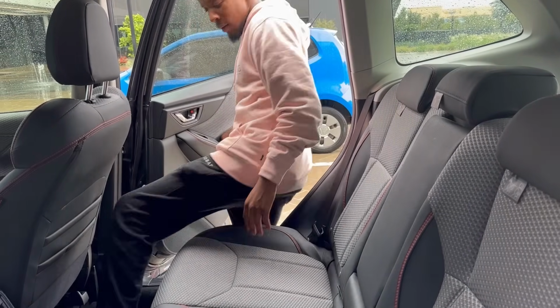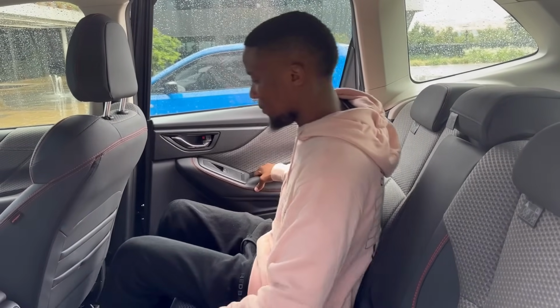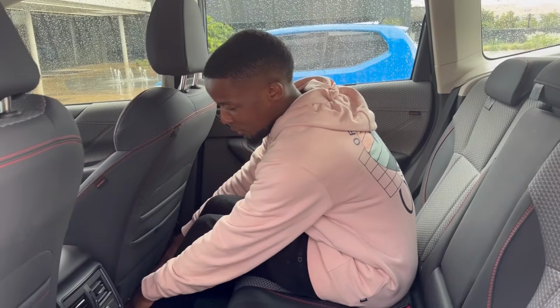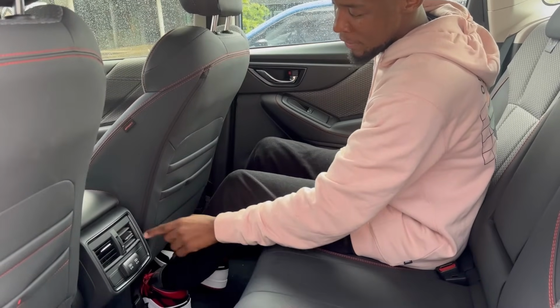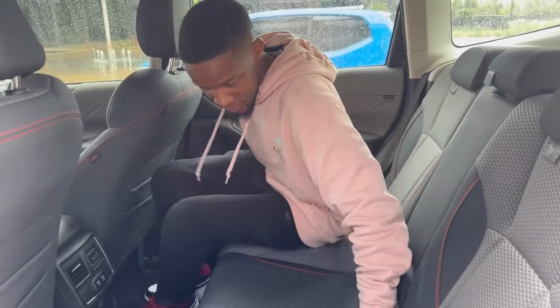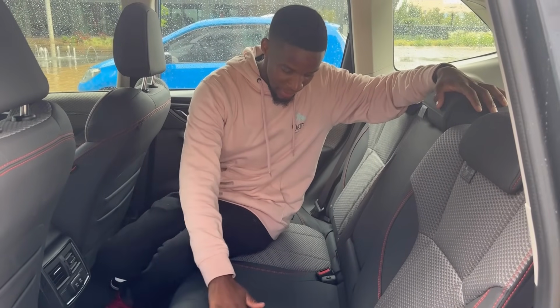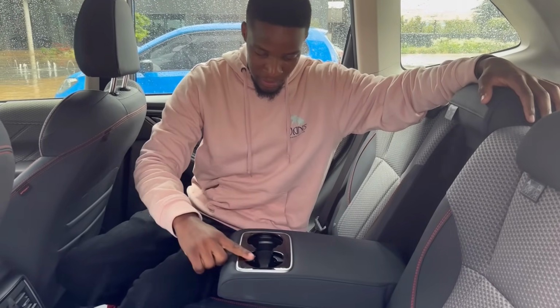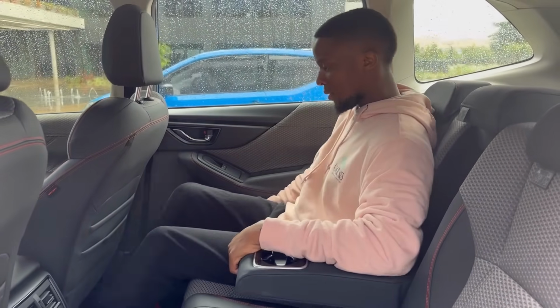From the outside, it may not be too obvious, but once you step into the inside, you realize just how spacious the Forester is. In terms of legroom, there's plenty of it. You've got 2 rear air vents, 2 USB ports to charge your phone, and it's a car you can easily do long journeys in without having any issues. You have a center armrest with a slot for 2 cup holders, and I was really impressed.